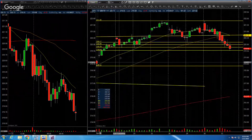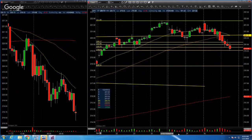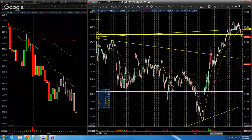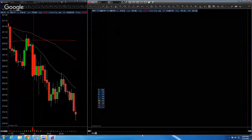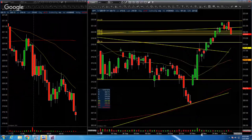I don't know why we have a line there, but it's holding. Let's see here. Is there anything going back? Okay, there you go. You have these high pivots in here. So you got these high pivots back here, so it's more or less on the daily. Let's go back to the daily. Yeah, there you go. I was going to say, why do I have those in there?